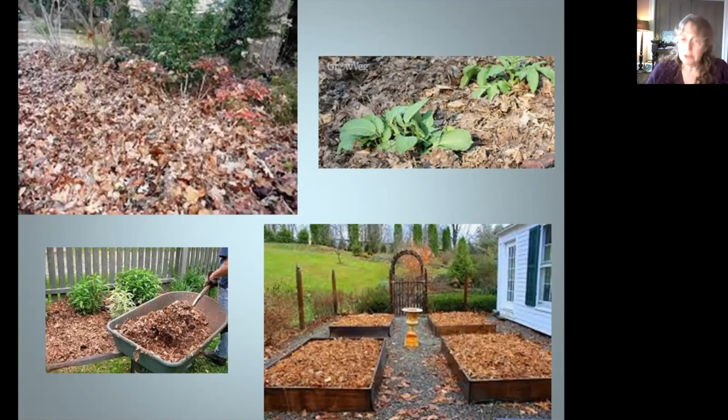Use the leaves that fall. Use needles where they fall, if you're under white pines, and those needles fall every second year. You can compost your leaves and have really wonderful leaf mold and use that.